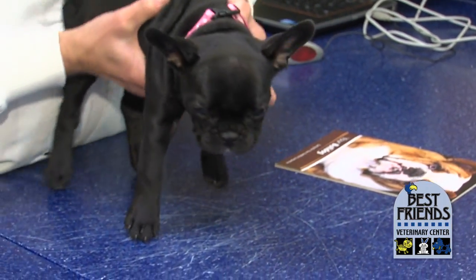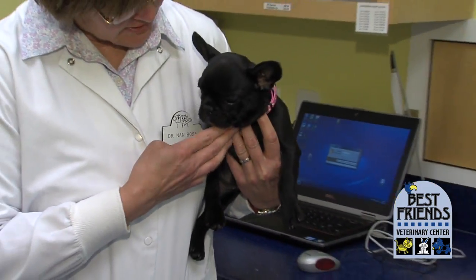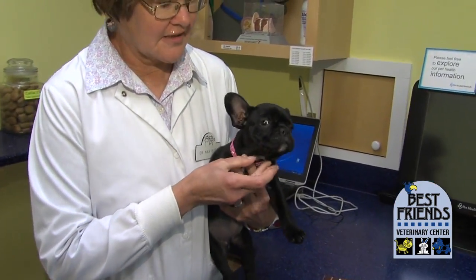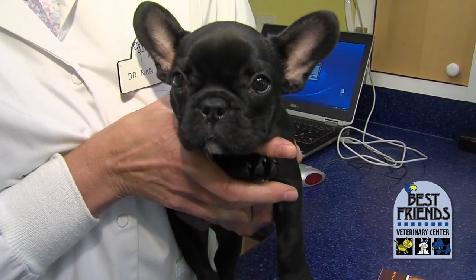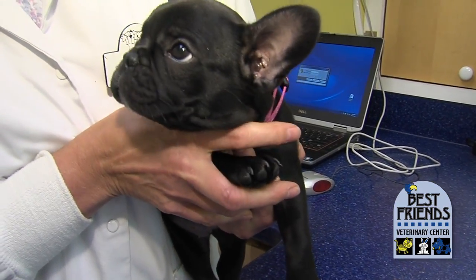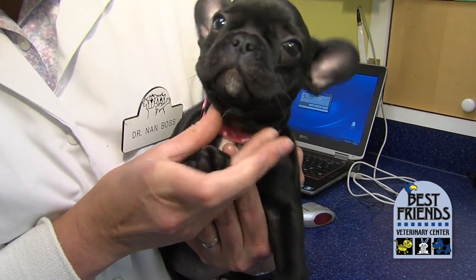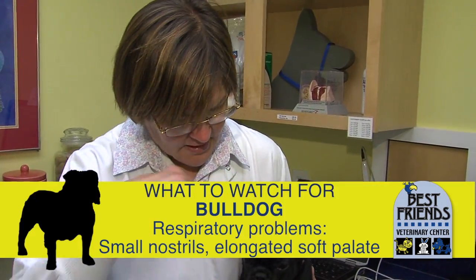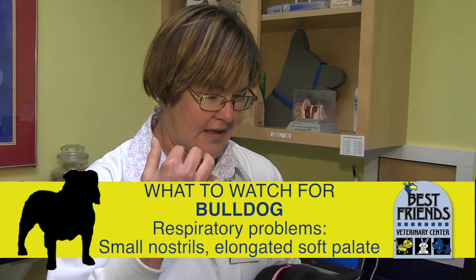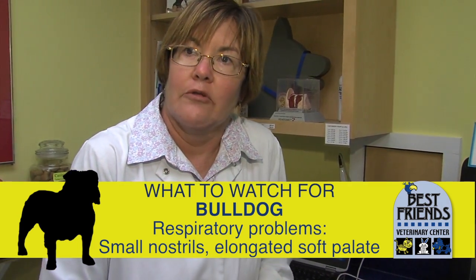So Bulldogs, whether they're French Bulldogs or English Bulldogs, are a breed that's called brachycephalic. They have a short, squishy nose, and that sets them up for problems with their respiratory system. A lot of these dogs with the squished-in face will have nostrils that are too small, so they have trouble getting enough air in their nose. Then the air gets further into their throat and hits the soft palate, the soft part of the roof of the mouth.